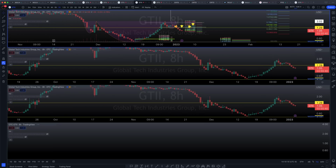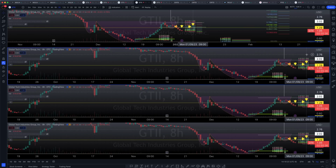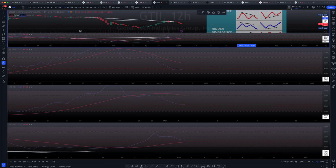All right, so yeah, wow, this is very interesting. Here we go. Now we're going to do it from this chart. My apologies, it was not on that chart. I was already ready on this one.